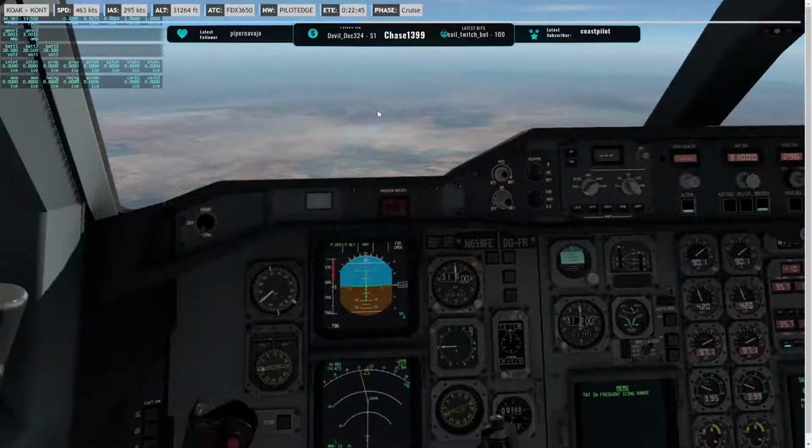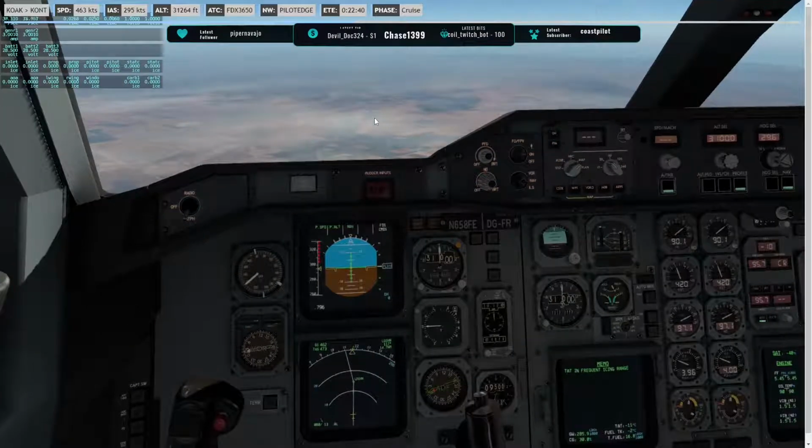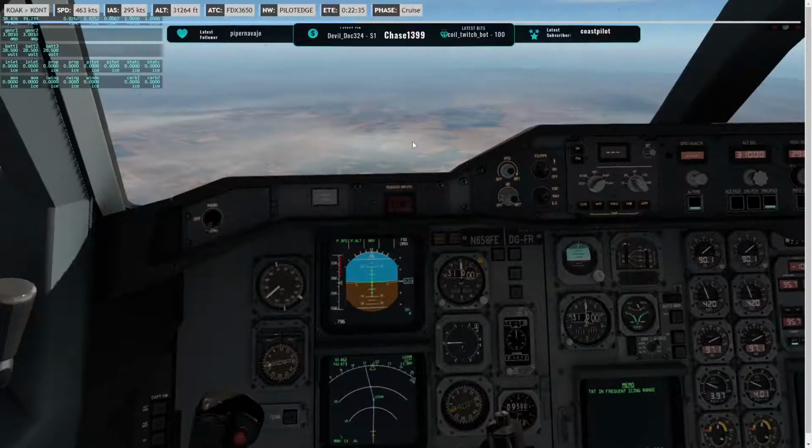All right, guys, we're gonna do some cruise stuff. I should be getting a handoff to the ZLA controller here somewhere around this waypoint of Lotion.